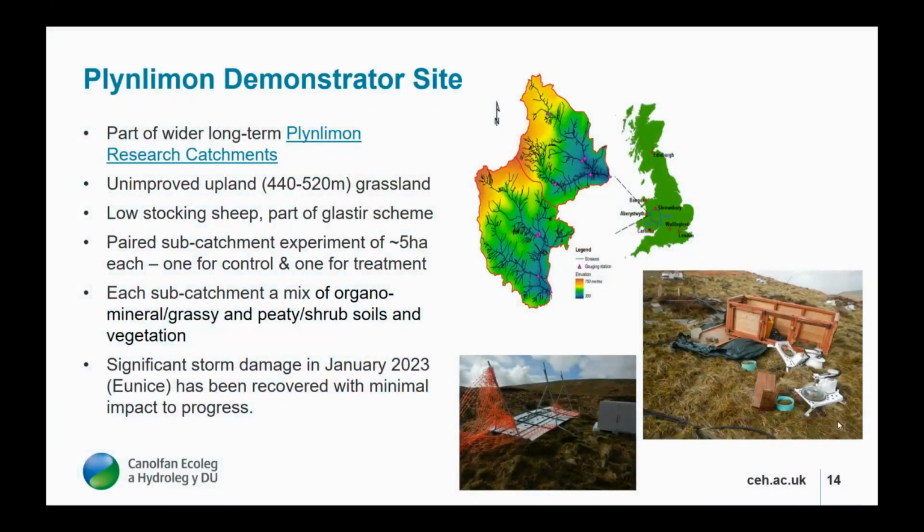So we've got this demonstrator site at Plynlimon as part of this wider catchment. So this specifically is in the River Wye site, in the GUI, where it's an active farm, so it's low stocking of sheep. They're part of the Glacier agri-environment scheme, so they keep very, very low numbers of sheep on this land just to keep it down.